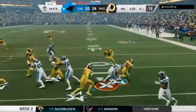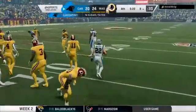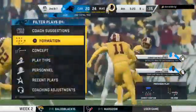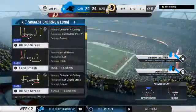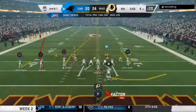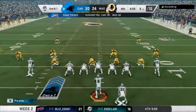Out of the pistol, McCaffrey. And he's going to be taken down shy of the 10, right around the 9-yard line. The safety Landon Collins there to make the tackle. When we see those runs to the perimeter, when we see those runs to the edge, we think about big plays, don't we? In this case, it was a modest gain, but it does open up possibilities here on second down.